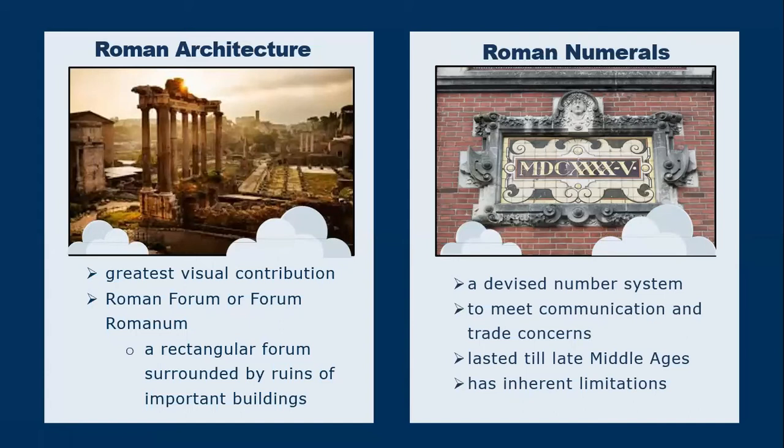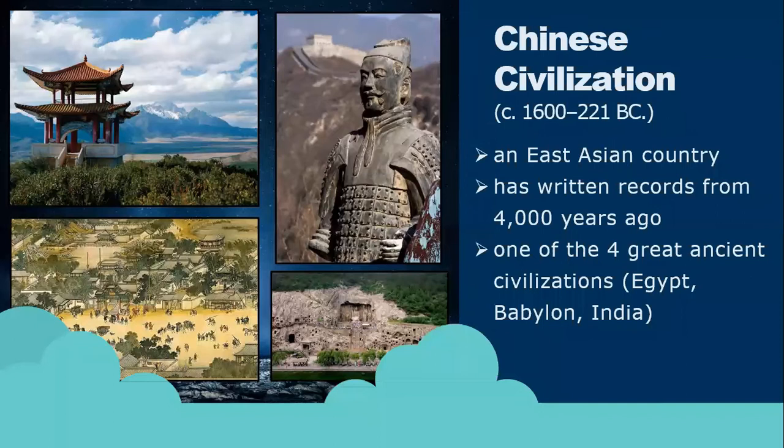And of course, we have the Roman numerals, a numeral number system. It is used to meet communication and trade concerns. It lasted till the late Middle Ages and has inherent limitations. Of course, limitations because you can't reach millions or more than millions. And of course, it takes a lot of time to write down those letters. Roman numerals is actually a combination of the alphabet letters, and so that was the number system of the Roman civilization. Next, we have the Chinese civilization, the only East Asian country civilization.